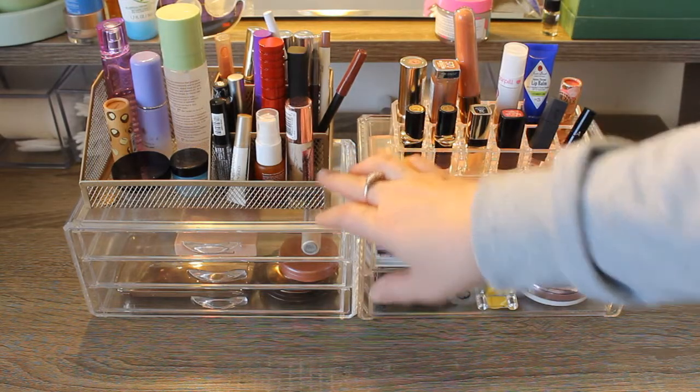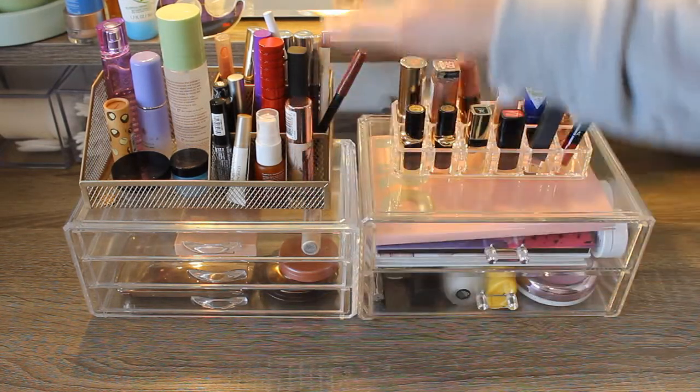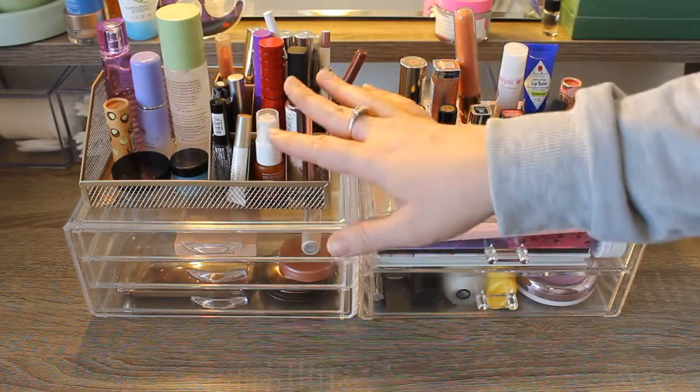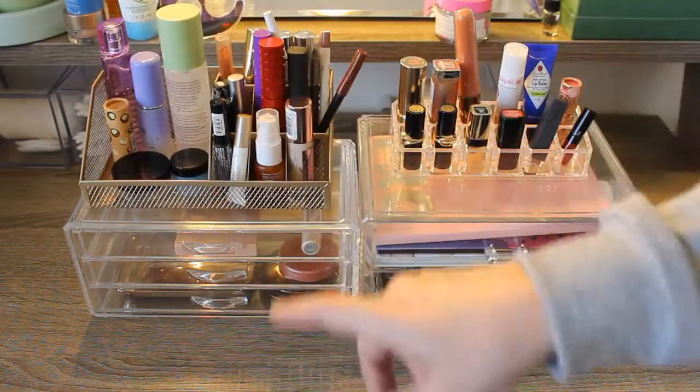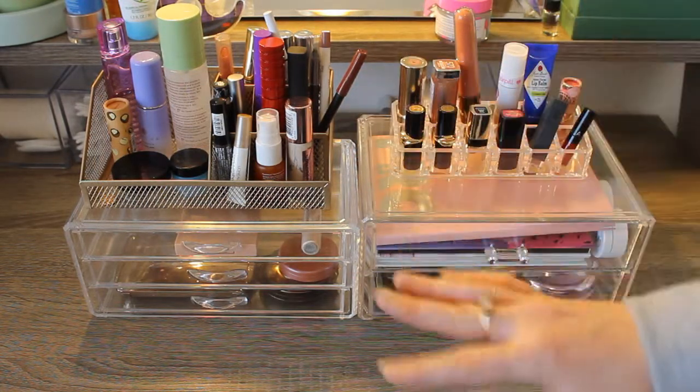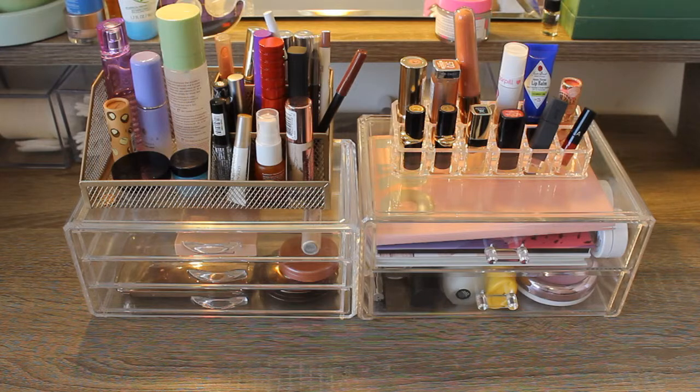This basket right here is going to stay exactly the same. I've got mascaras, I've got the face powders and the setting sprays that I'm using. It's got a perfume, lip balm. We have eyeliners, concealers, basically the day-to-day stuff that I use. So all of that is going to stay the same.